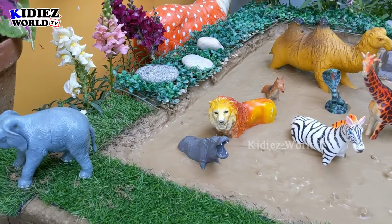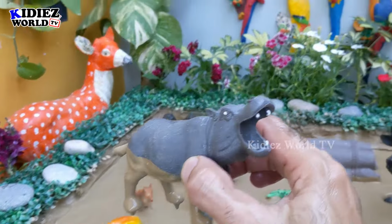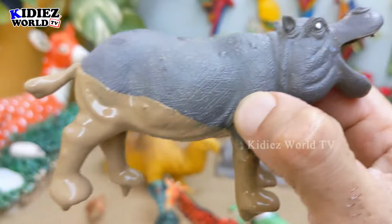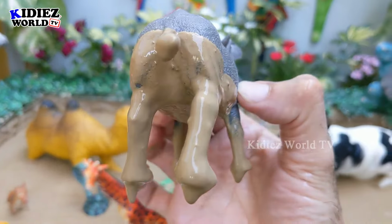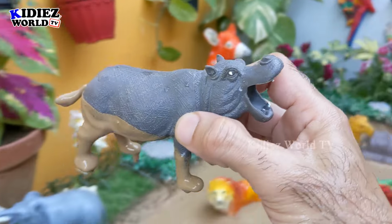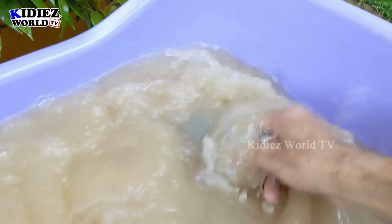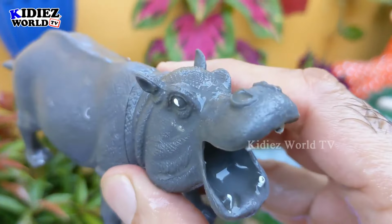And the next one we have here is hippopotamus. Wow, just look at his big open mouth. Hippopotamus, the big African animal we have here in the mud ground. And he is very dirty. So let's make him clean. Here we go. Hippopotamus.